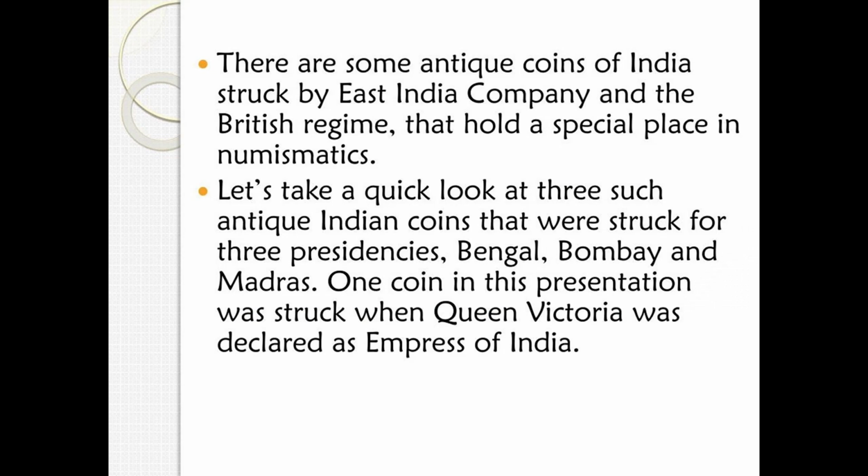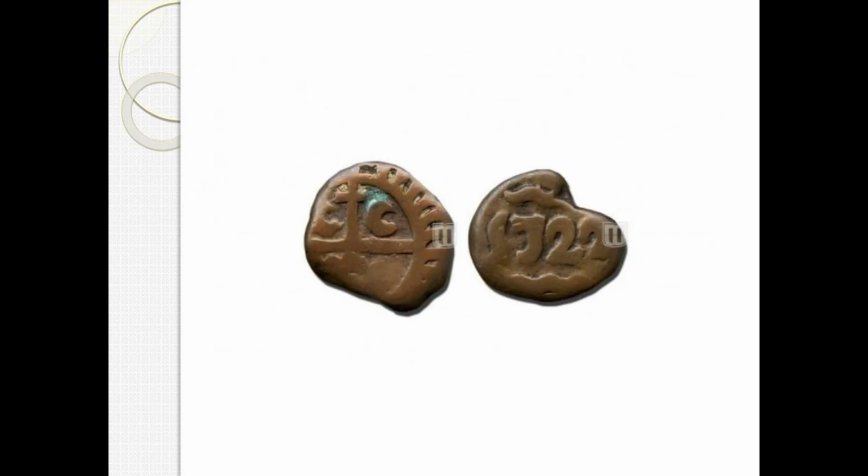There are some antique coins of India struck by East India Company and the British regime that hold a special place in numismatics. Let's take a quick look at 3 such antique Indian coins that were struck for 3 presidencies, Bengal, Bombay, and Madras. One coin in this presentation was struck when Queen Victoria was declared as Empress of India.